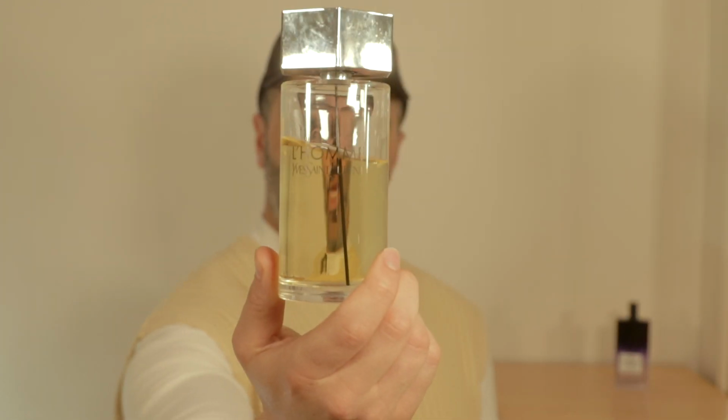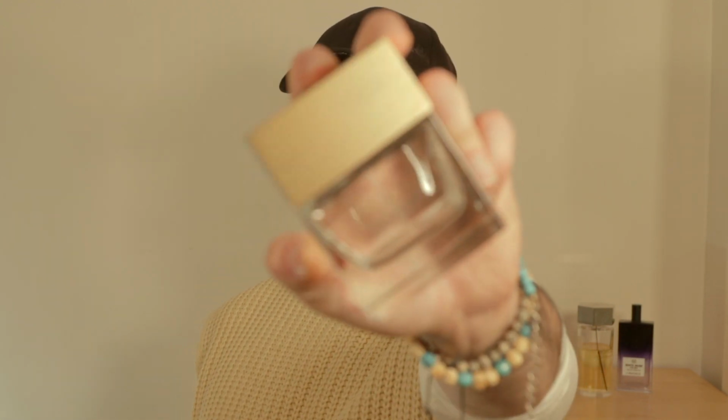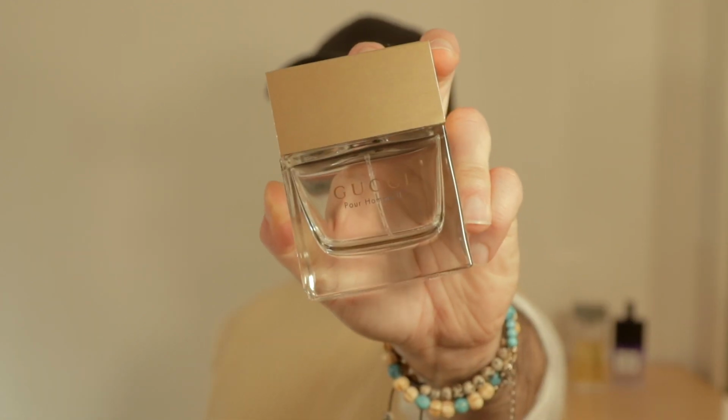So that's L'Homme by Yves Saint Laurent, a 2006 release, but this one is from 2018, so it's been reformulated. The next one needs no introduction whatsoever, and that is because it is this one right here. This is Gucci Pour Homme 2, and this one is practically finished. I think there's maybe like 1 milliliter left in it.